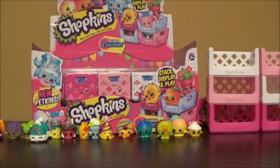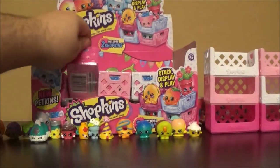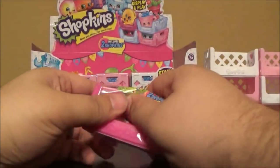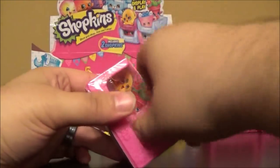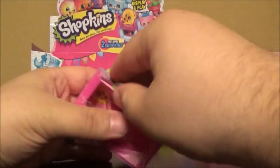I was always big into statistics, and back for Season 1 and Season 2 and Season 3, you got about 6 to 8 Ultra Rares out of a case. So, we'll see how that holds up here.